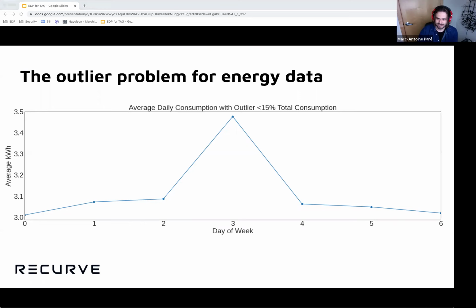Okay, so can you tell which day of the week the cement factory ran? Right, it's not a trick question. It's day 3, Wednesday, right? It sticks way out. Not only can you tell which day of the week the cement factory ran, but it's pretty easy to tell that you could get a quite accurate measure of its actual energy consumption from this aggregate statistic. You would just subtract the mean from the other days of the week from this mean.